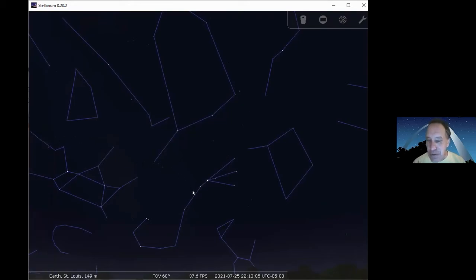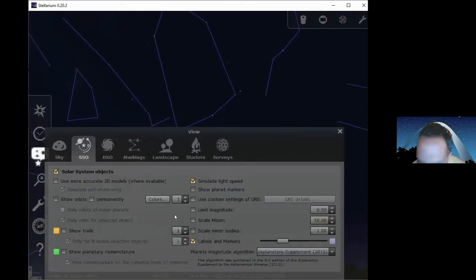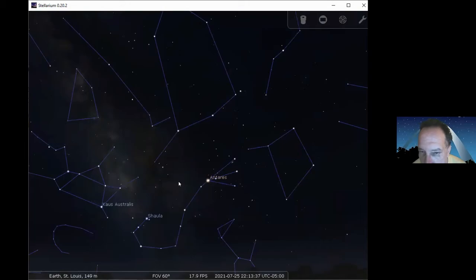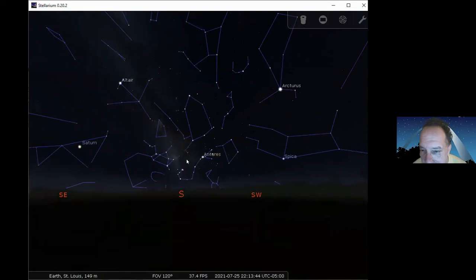Because it so happens that Scorpius and Sagittarius are in the direction of the center of our Milky Way galaxy. And if you're lucky enough to get to a dark sky location on a good clear dark night with not too much moonlight, you can get a view like this. Move my panel out of the way. The band of the Milky Way goes through the sky. I'm going to scroll out and you can actually see it really goes through the entire sky, but the brightest portion is near Sagittarius and Scorpius in the south.